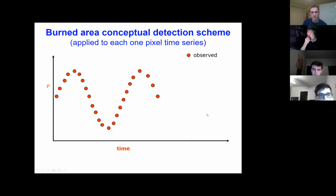And the way we do it, the algorithm is this is a cartoon. The y-axis is reflectance. It could be near infrared. We don't just use one band, we use a bunch of bands, but this is to simplify it.